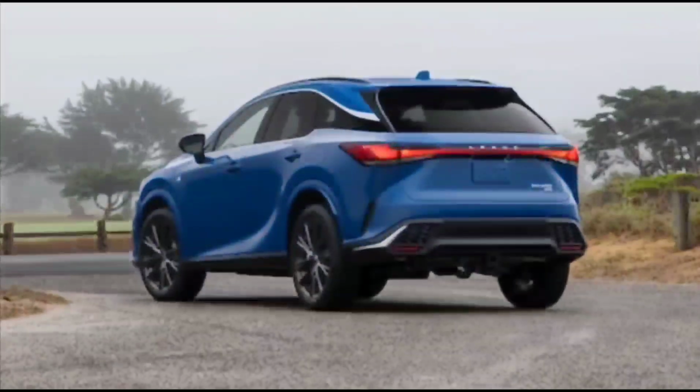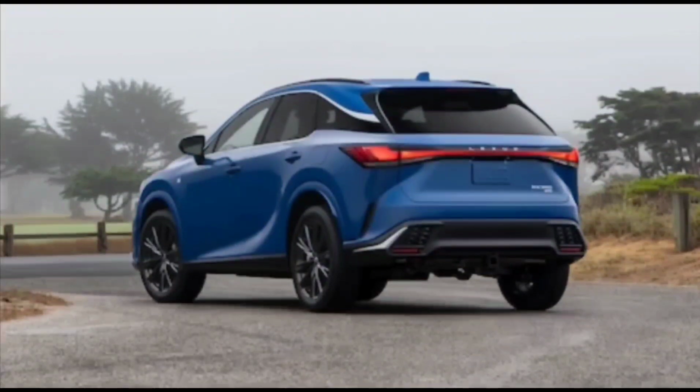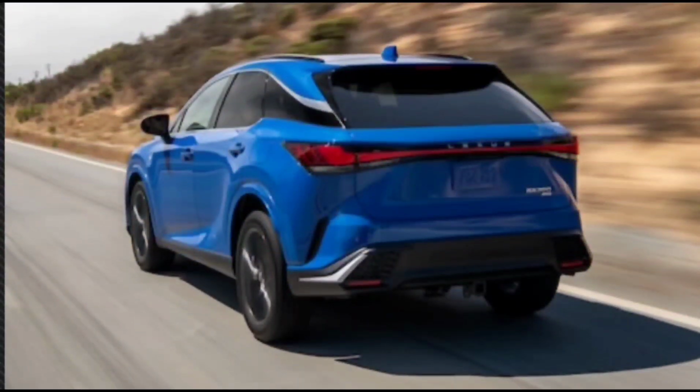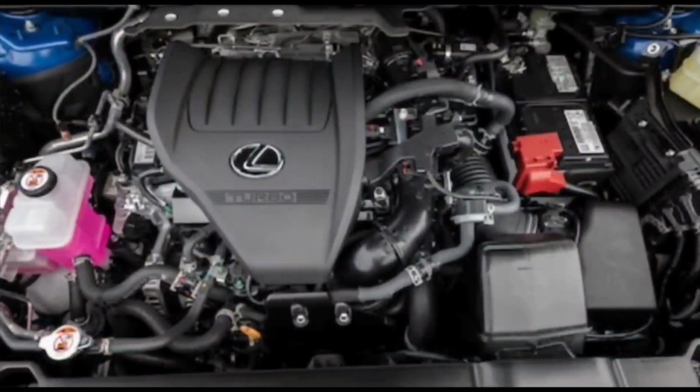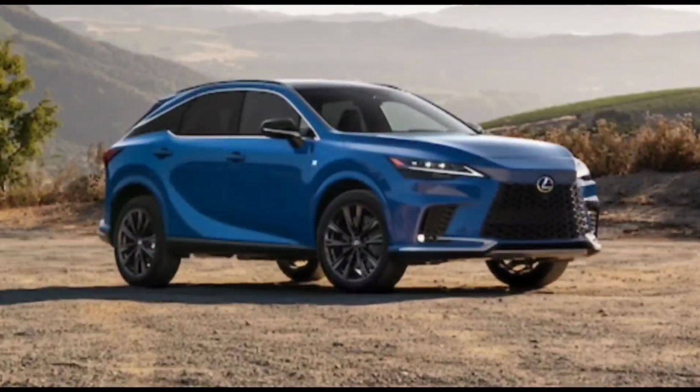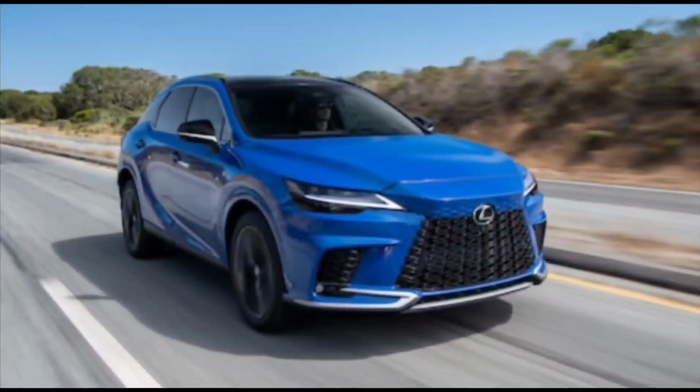The simple version, the RX350h, is the efficient one. The RX450h Plus is the one that thinks it's electric, the plug-in hybrid. And the RX500h is the sporty one. That's part of why the RX500h is only sold as an F-Sport performance model. Any efficiency is more a happy byproduct than the point.